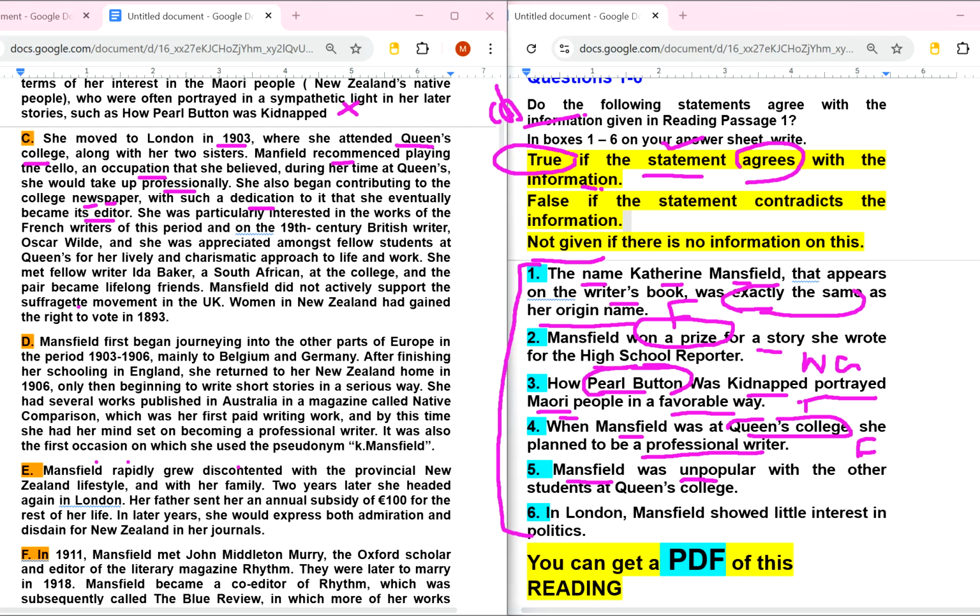Mansfield, fifth number question, was unpopular. Unpopular here means not popular with the other students at Queen's College. If she was popular, then it will be a false answer. If she was not popular, then it will be a true answer. Let's find it. Okay, fellow students word is there. 19th century British writer Oscar Wilde, and she was appreciated among fellow students at Queen's for her lively and charismatic approach to life and work. So she was appreciated among fellow students means she was popular in fact. Then only fellow students can appreciate if they know that person personally. So it means this is false. Unpopular. She was in fact popular. That's why every fellow student appreciated.